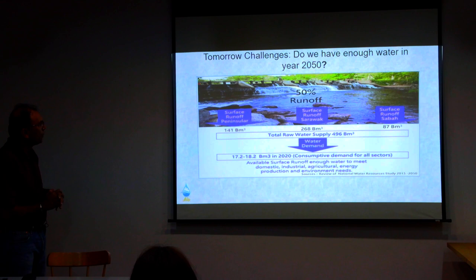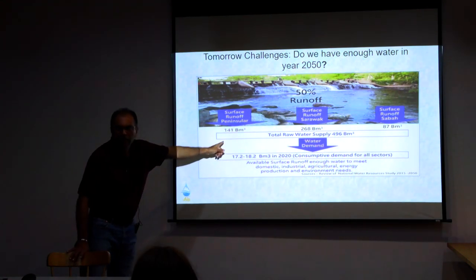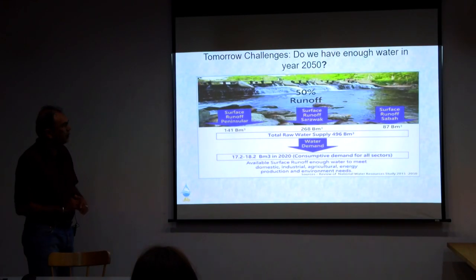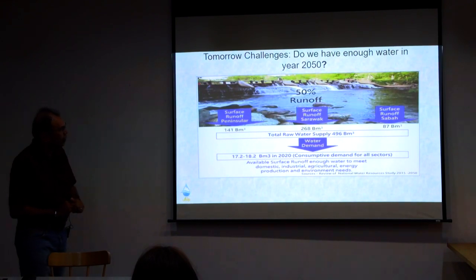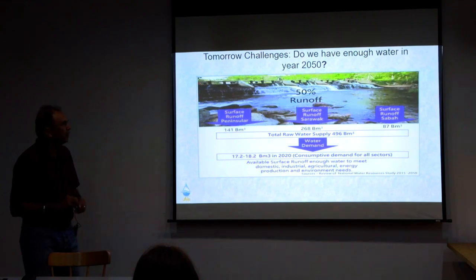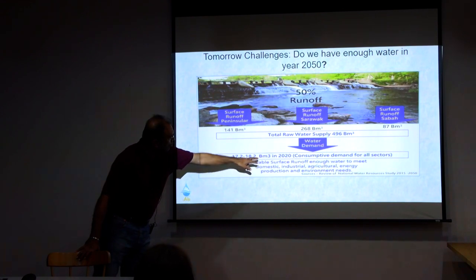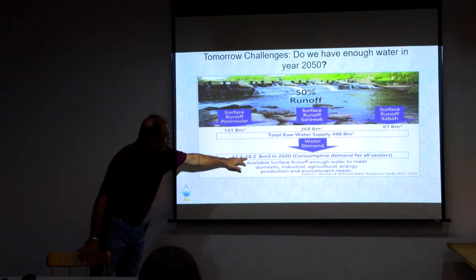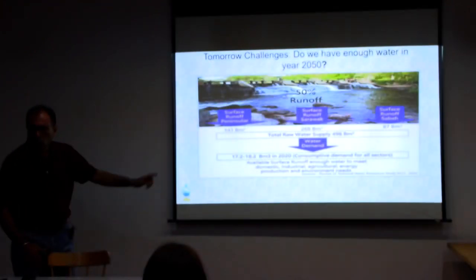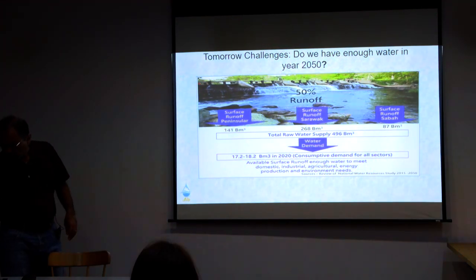So surface runoff in Peninsula Malaysia is about 141 billion meter cube. Surface runoff in Sarawak is about 268 billion meter cube. And surface runoff of Sabah is estimated at 87 billion meter cube. We are actually only looking at 2020, the consumption was only about 18.2 billion meter cube. Whole Malaysia, not Sabah. So we have a lot of water, a lot of fresh water.